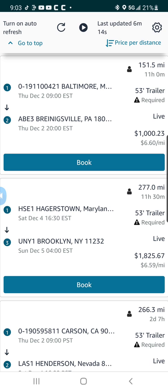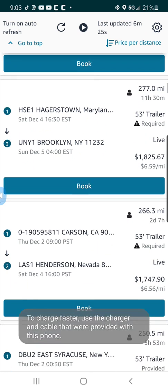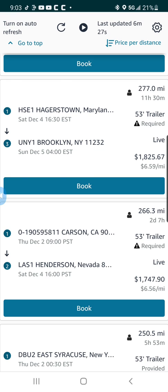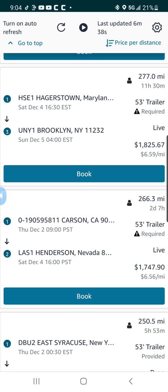So there's 151 miles. This one's a trailer required, going from Baltimore out to Pennsylvania, 151 miles for $1,000. Here's another trailer required, 227 miles from Maryland to Brooklyn. Never been to Brooklyn, guys, so I'm not going to say anything about it because I've never driven a rig out that way. But that's $1,825 is the money on it.